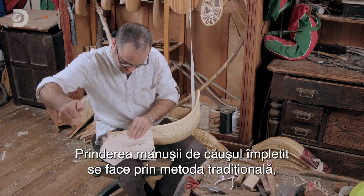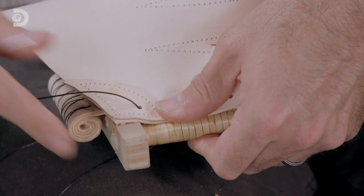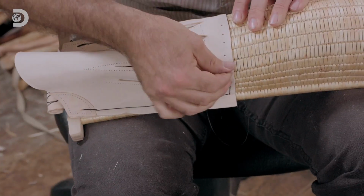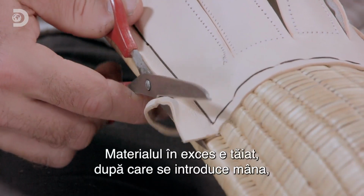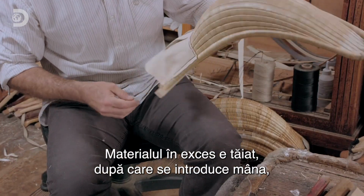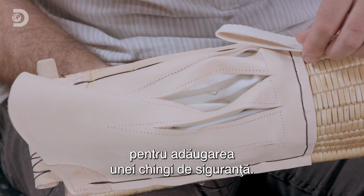To attach the glove to the wicker scoop, the old-fashioned method is employed, stitching the components together by hand. Next, any excess material is trimmed off before a hand is inserted to aid the attachment of the final piece, a handy loop.